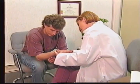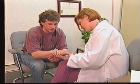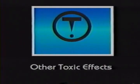Although Ken became ill, his doctor told him he was lucky. The toxic chemical could have affected his kidneys, liver, or other internal organs. When you see this symbol, it means that the material is toxic, and you will need to know how to protect yourself.